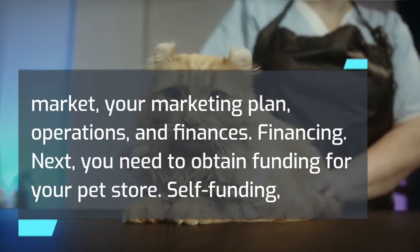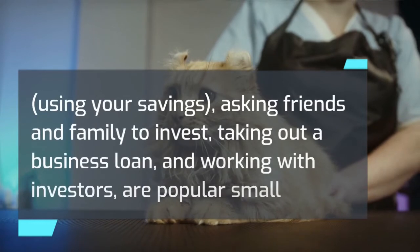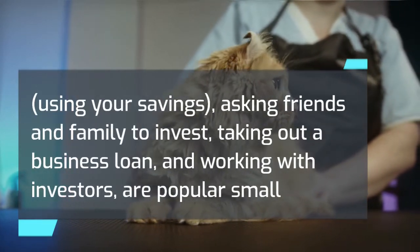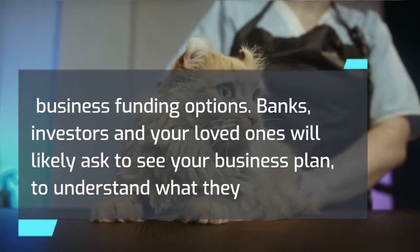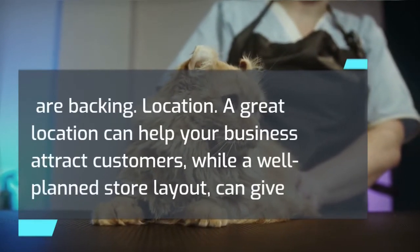Financing. Next, you need to obtain funding for your pet store. Self-funding using your savings, asking friends and family to invest, taking out a business loan, and working with investors are popular small business funding options. Banks, investors and your loved ones will likely ask to see your business plan to understand what they are backing.